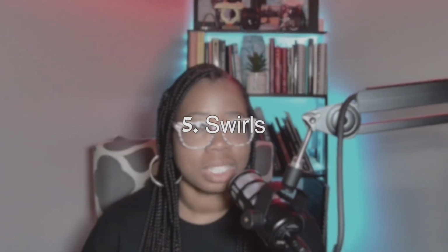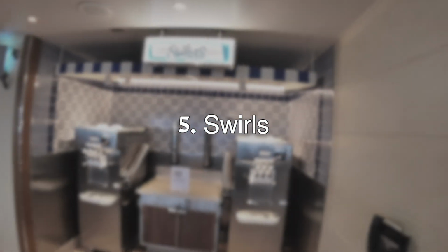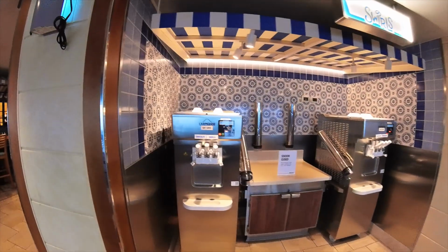For those with a sweet tooth, Swirls is your go-to spot. It's a self-serve ice cream station with various flavors and toppings. It's the perfect cool-down treat on a hot day by the pool.